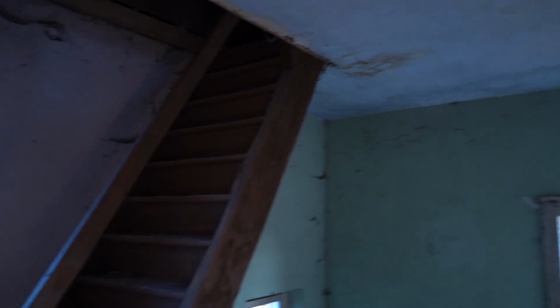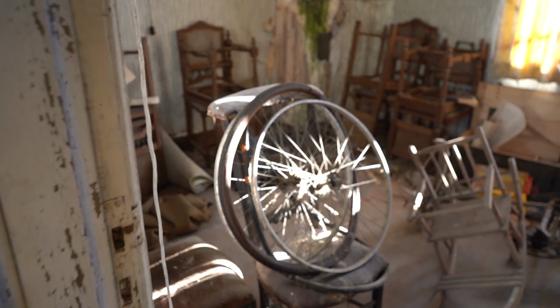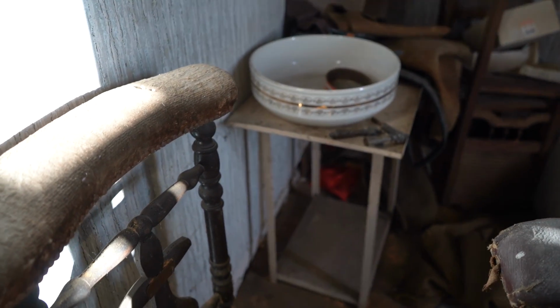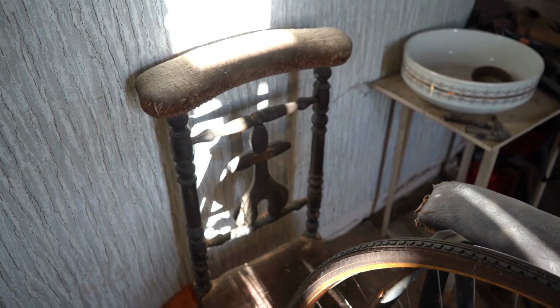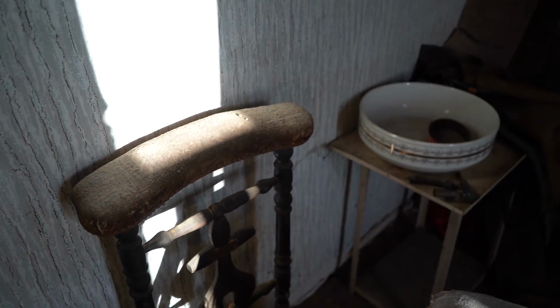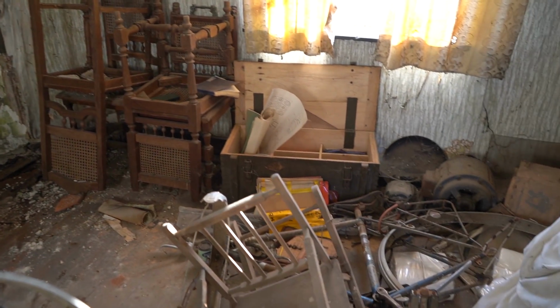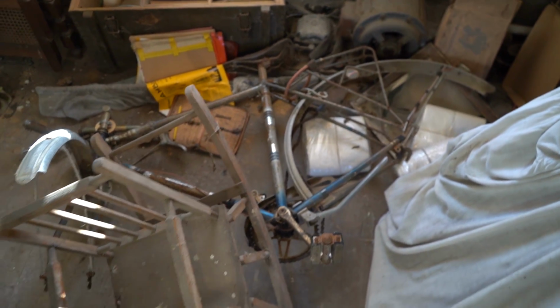Okay, let's go further into the house. There's the stairway to the attic, which we're gonna climb in a second. But first let's check out this room. Got some bicycle wheels over here. This is like a stool, or a chair, where you could pray in. It's like a praying chair. You would sit in it backwards, then you could pray to God. They were very religious, these people. And then there's a bicycle here on the ground. No purpose or anything about it. Wow.